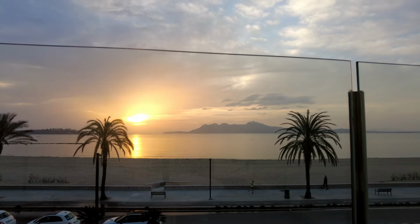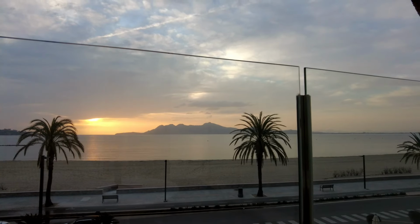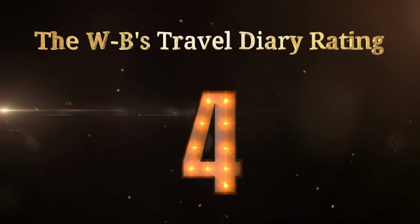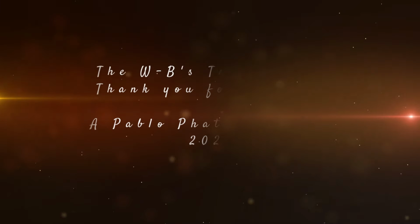All in all, we think this hotel is perfect for a stay in Puerto Pollensa. We would give it a WB rating of 4 out of 5. If you're travelling to the Pollentia Hotel anytime soon, we wish you a fantastic holiday.